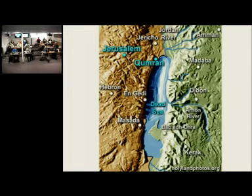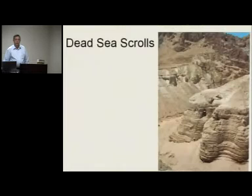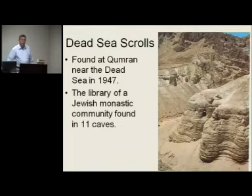11. And those Dead Sea Scrolls, of course, were found in 1947 at Qumran. They were the library of a Jewish monastic community of Essenes that had been stuffed in those 11 caves when everybody left in front of the Roman armies in AD 68 and bugged out of town. But they preserved their library in those big clay jars there.